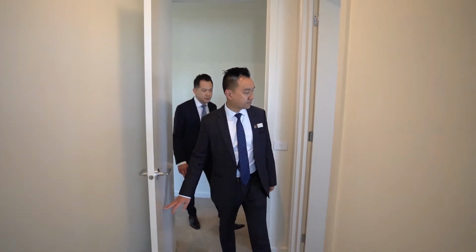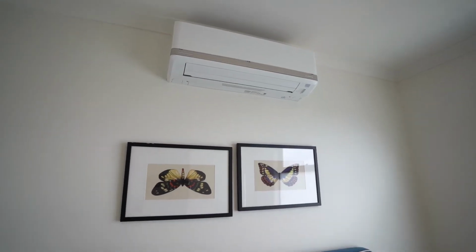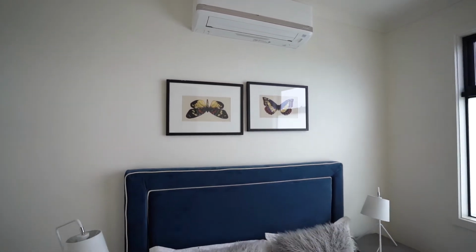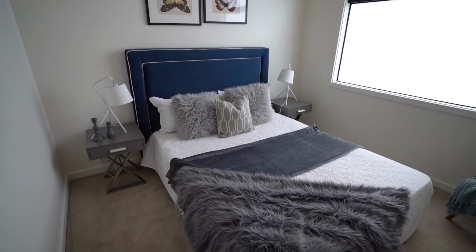And we've got the master bedroom with an ensuite on that side. Okay, nice. Very nicely presented. A lot of natural light as well. So this is the ensuite. It's a really good size. It's a nice finish, isn't it?